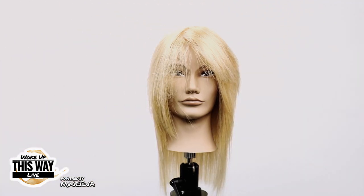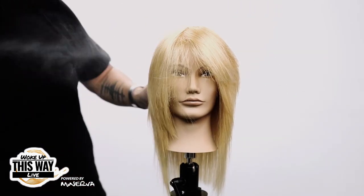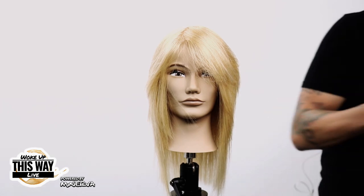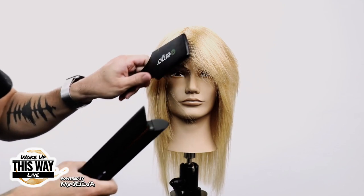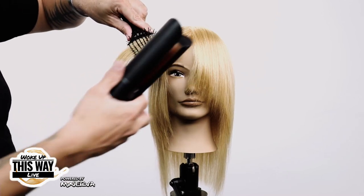let me grab texture spray here. We got a light finishing spray as well. Okay. So a couple products. We're gonna use medium hold hairspray. This is Joico Joy Mist. Medium hold. So I'm going to spray that into the hair just a little bit, just to give me a little hold start. And then the texture spray I'm going to end with. So I want to iron this fringe out of her face. So let me heat this up. So that's just giving me a little base of product. And now when I go into her hair, I'll have a little extra hold.